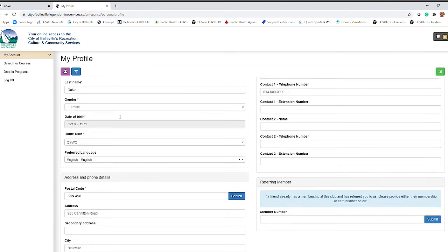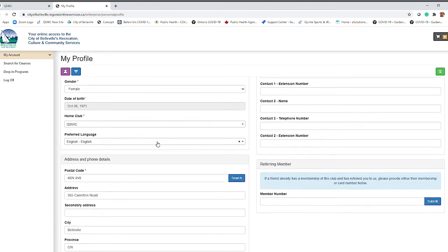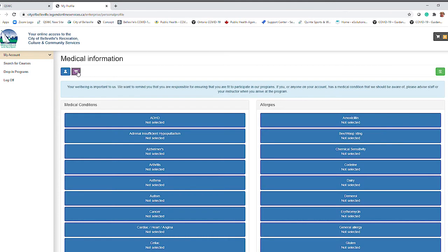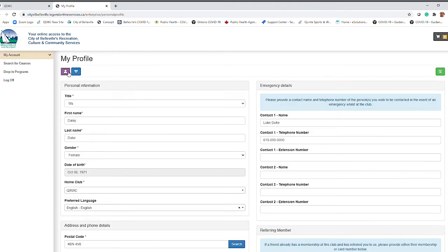It has all the information here. You can also edit this. So we really encourage clients to make sure that you're keeping information up to date. You can do that yourself, or if you have additional medical issues that you need to add, then you can also add it as well. But you're helping yourself and you're helping us if you keep all of your information up to date. The next thing is you can also go back to the home button.